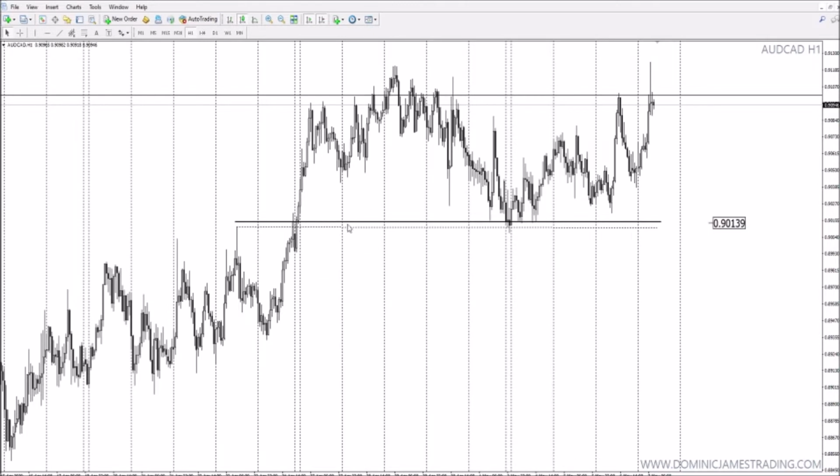Aussie CAD, nothing to do, it didn't trigger. We were looking for a break below Monday's low, but didn't get it. So it's a nice little filter, it just ground higher. No harm done there.